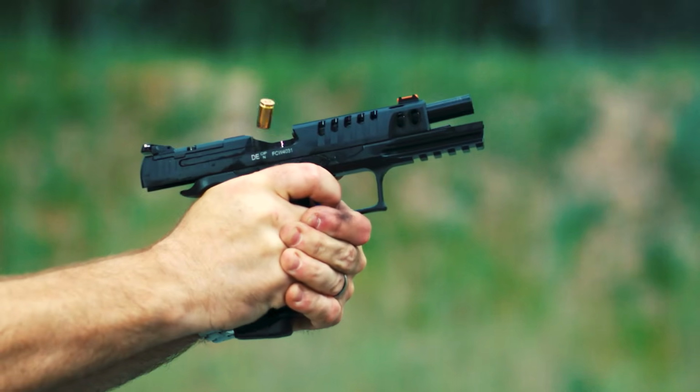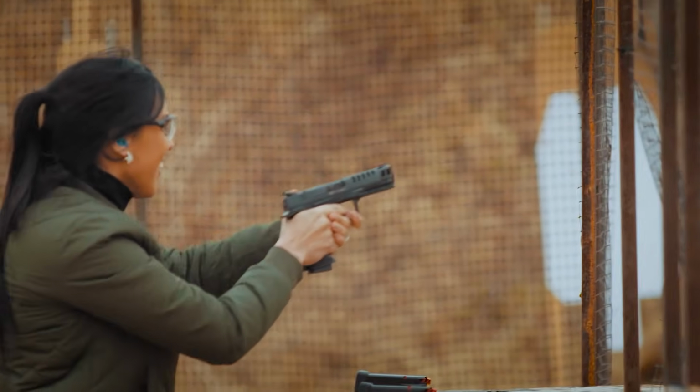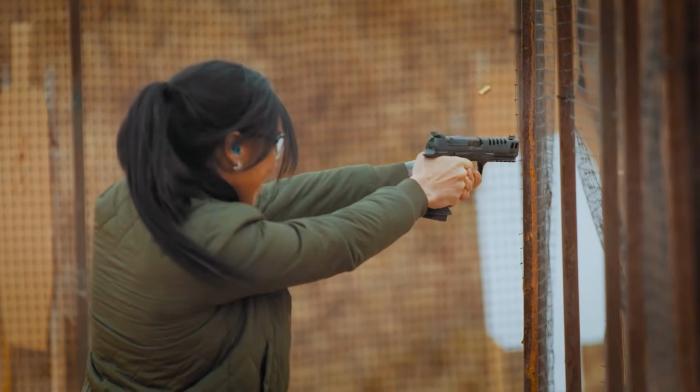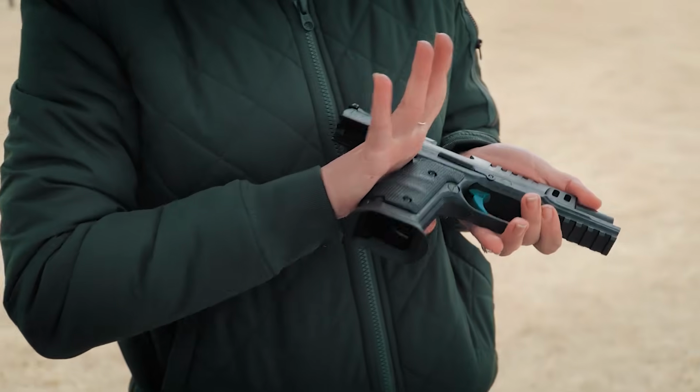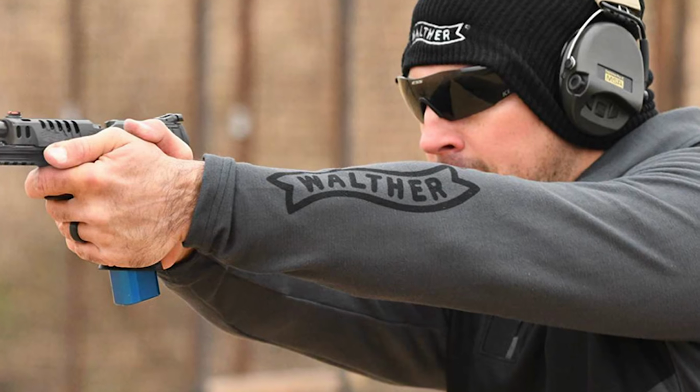It's a favorite of law enforcement agencies and serious civilian shooters alike, and for good reason. If you're the kind of shooter who values feel, flow, and fast follow-ups, the PPQ-M2 might just ruin other striker-fired pistols for you. It's that good.